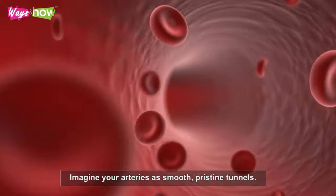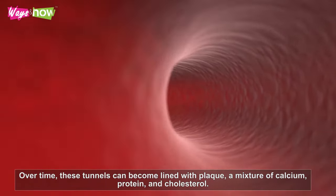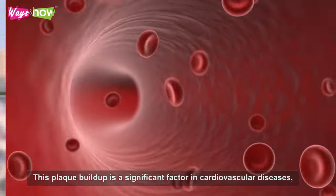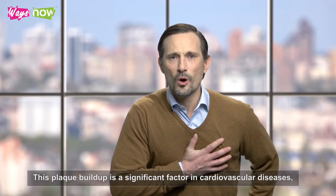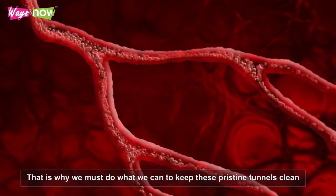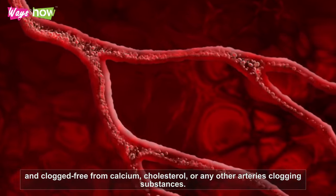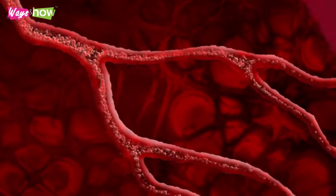Imagine your arteries as smooth, pristine tunnels. Over time, these tunnels can become lined with plaque, a mixture of calcium, protein, and cholesterol. This plaque buildup is a significant factor in cardiovascular diseases, which are the leading causes of death globally. This is why we must do what we can to keep these pristine tunnels clean and free from calcium, cholesterol, or any other artery-clogging substances.